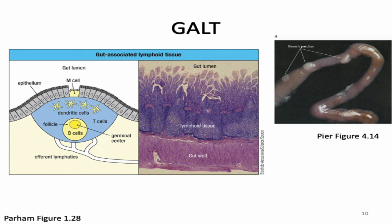It has a very specialized structure. This is actually a mouse small intestine, and you can see these little white dots on the side. Those are gastrointestinal lymphoid tissue spots, like mini lymph nodes. They're called Peyer's patches. And hopefully I'll be able to show you a Peyer's patch in lab next week as well.